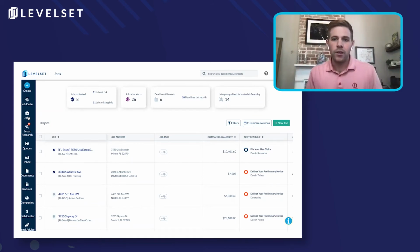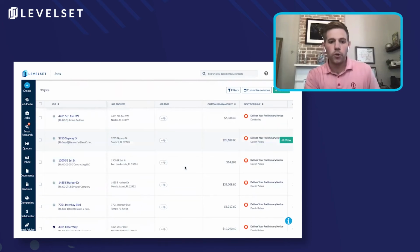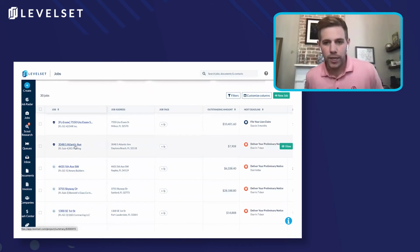So you can see here, we've got a very good, easy view of the projects we need to manage. We're going to be shown which of those are fully protected, which means we've got our lien rights in place. We'll also see any jobs that are at risk or jobs that we're missing some information on. But we also know that this view may not give us the full spectrum of everything we need to know. So let's take a look at this second one here.